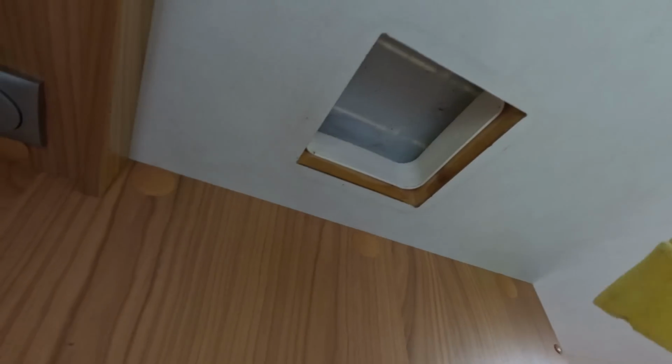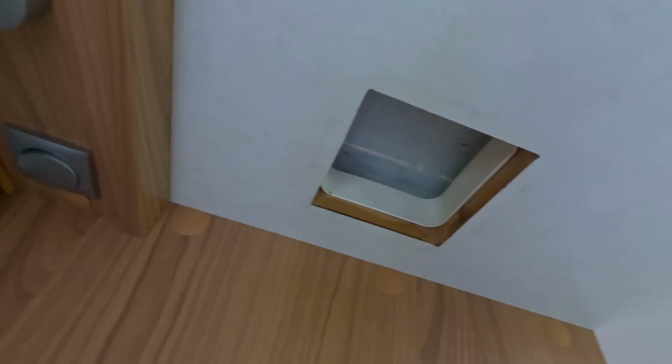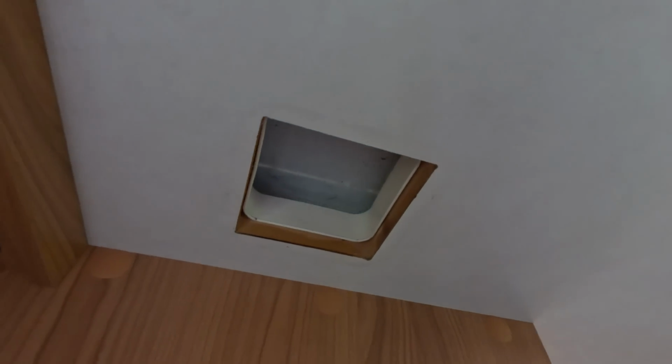That's better. But it's a bit awkward to get to this one. Trying to hold the camera with one hand, show you what I'm doing and swap things round. Right, get off. Get off. There we go.